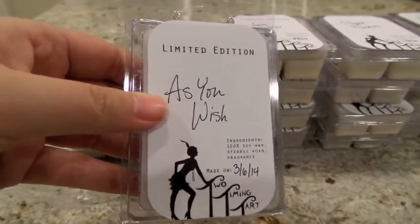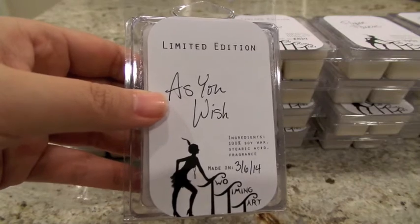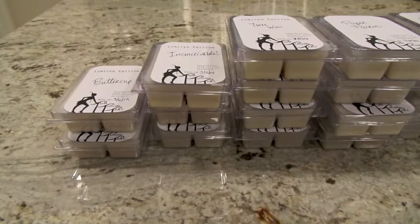But this one is As You Wish. This is code words for I love you. Use them sparingly, but with intent, and sarcasm as necessary. Bergamot, rosewood, and delicate vanilla musk. You smell it? That's nice. So I'm assuming rosewood should smell a little bit like rose, but more earthy. But I swear I can smell a little bit of floral, but it's a very woody scent.